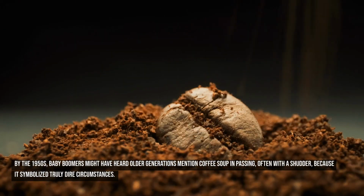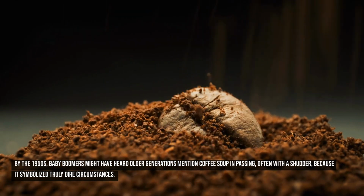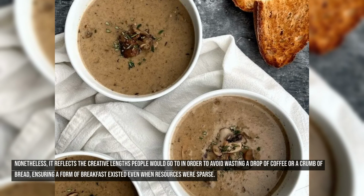By the 1950s, baby boomers might have heard older generations mention coffee soup in passing, often with a shudder because it symbolized truly dire circumstances. Nonetheless, it reflects the creative lengths people would go to in order to avoid wasting a drop of coffee or a crumb of bread, ensuring a form of breakfast existed even when resources were sparse.